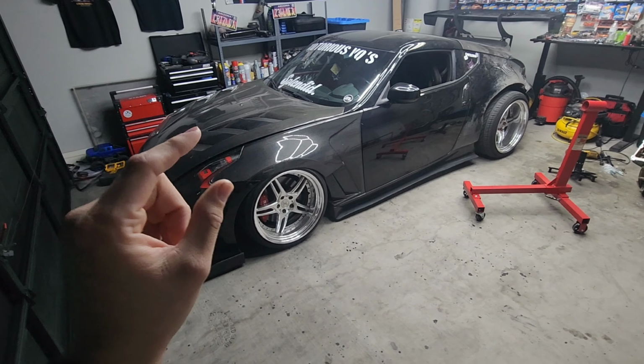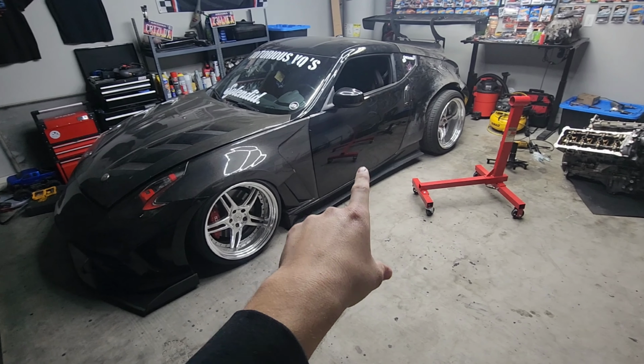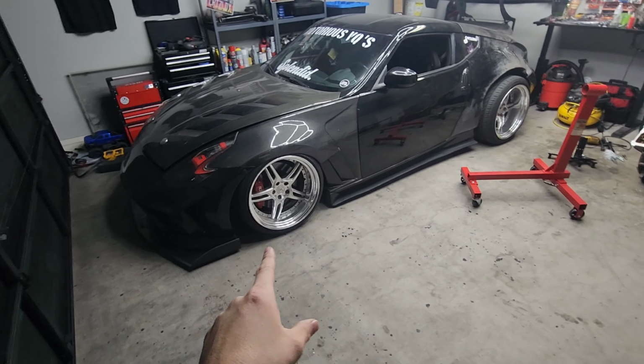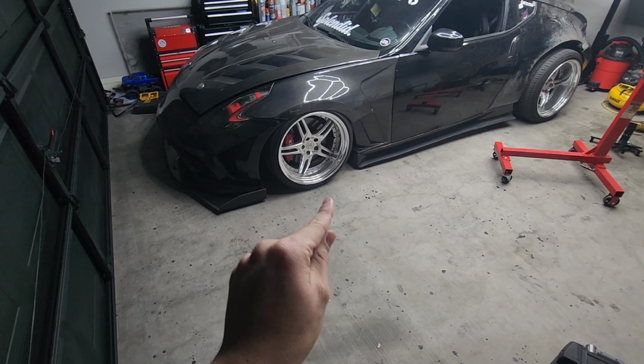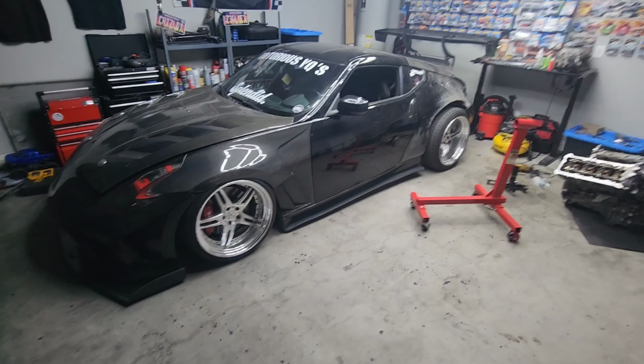The 370Z is a very light car, especially if you do mods like I did. I replaced my seats, which made a huge difference in weight because I had the electric ones, and my carbon fiber hatch. And these wheels are actually not very heavy. These are Work wheels and they're pretty light. So doing mods like that does help out drastically as well.